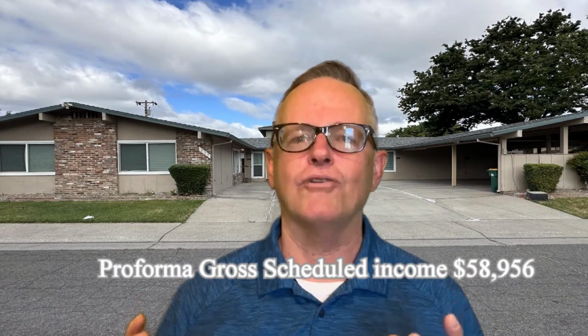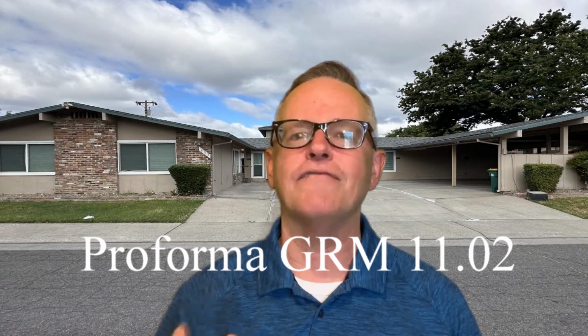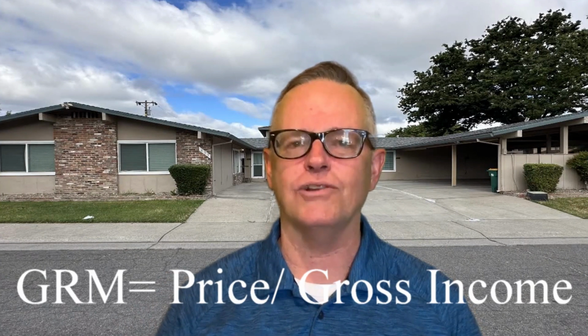Assuming you rented the 2 vacant units at the Rentometer 50th percentile, you'd have a gross scheduled income of $58,956, which translates to a GRM of 11.02. We divide the list price by the gross scheduled annual income to get the GRM. This is very competitive given the good condition of the property.